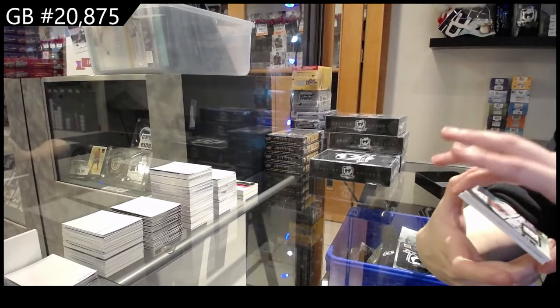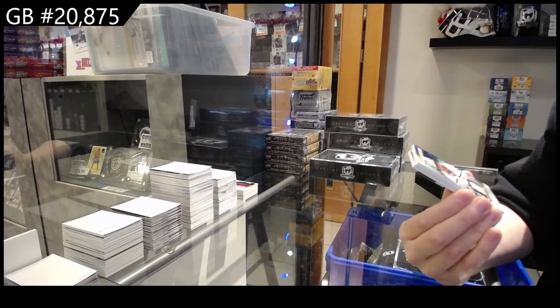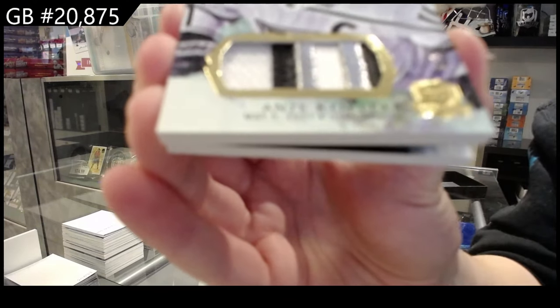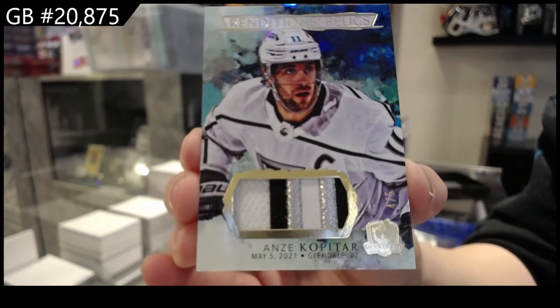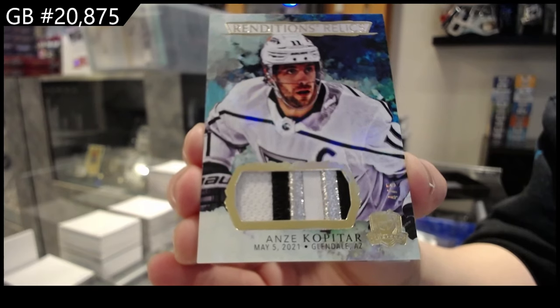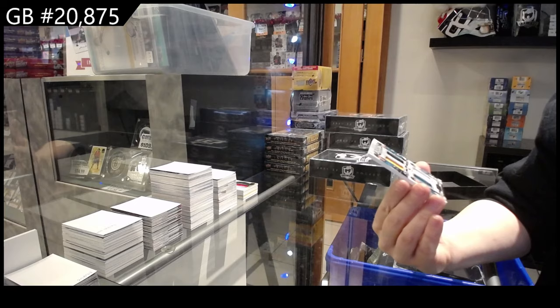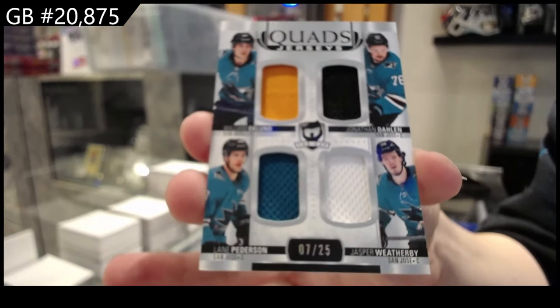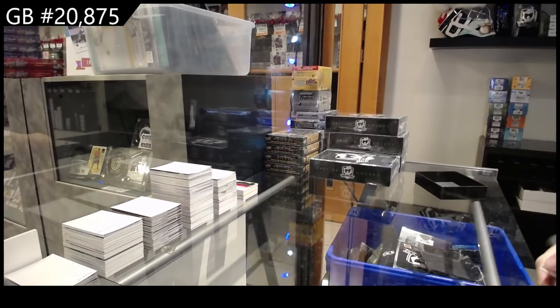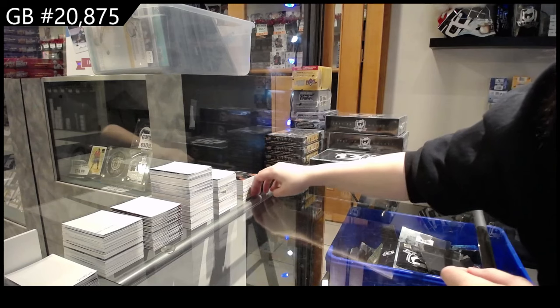We have a renditions relics patch. Ooh, number 4/5 for the LA Kings, Anze Kopitar. And a quad jersey of Eklund, Dahlin, Peterson, and Weatherby for San Jose, number /25.